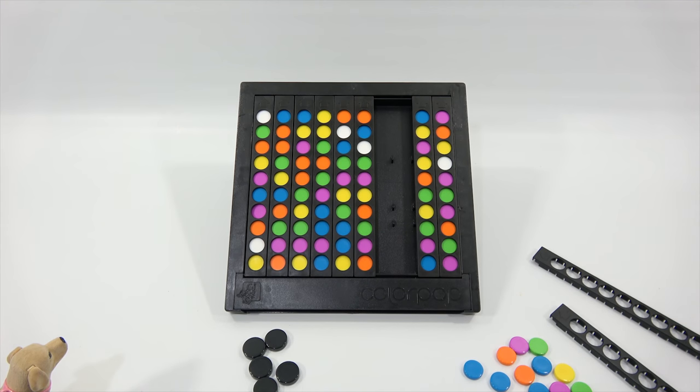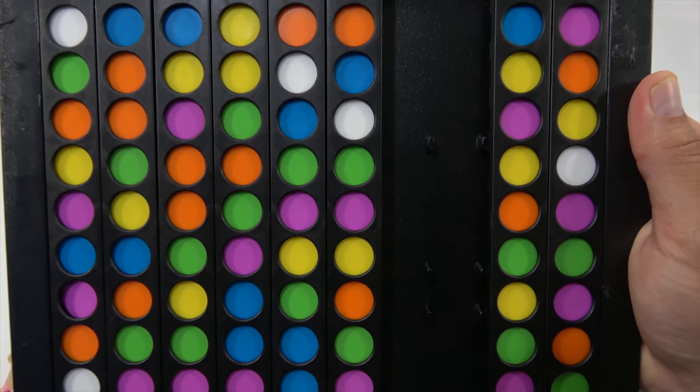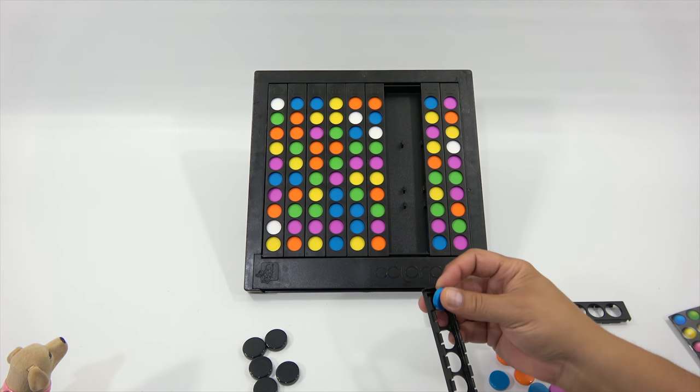That is colorful. I like that. Here, let me bring it right in so everybody's eyes are colorfied. Look at that. All right, so now the goal is to fill up these little sliders, right?